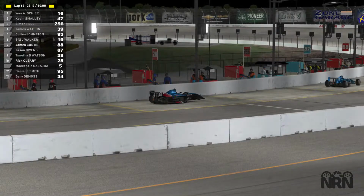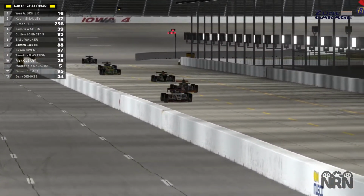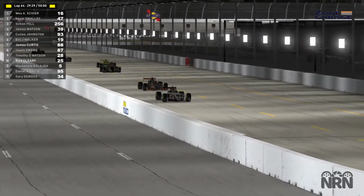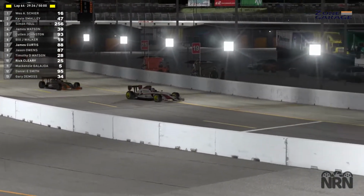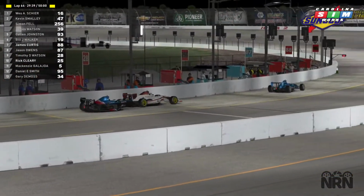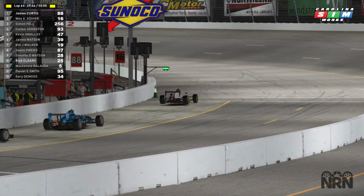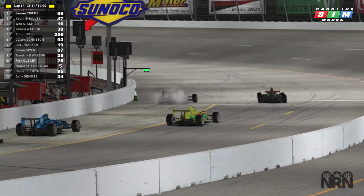Let's get you your race leaders here on pit road. Wes Shire, Kevin Smalley, Simon Feld, James Watson, Cullen Johnston, Bill Walker, all on the pit road. James Curtis came in and took service. However, if he entered a closed pit lane, he will have an EOL penalty. It won't be the biggest of EOL penalties by any stretch.